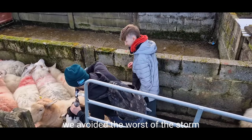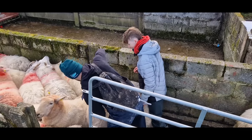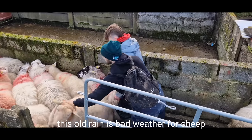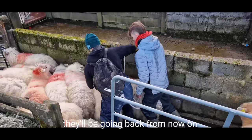We avoided the worst of the storm. It done a small bit of damage, but nothing severe. This old rain is bad weather for sheep. They'll be going back from now on if they're not fed.